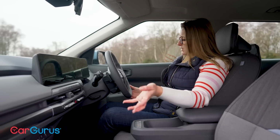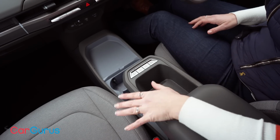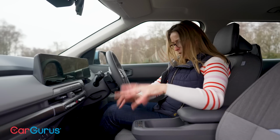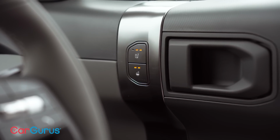But generally, really like it, and even in this Air spec, which does miss out on the table that higher specs get, a kind of airline-style table that you can pull out and put your laptop on, and that's fine. I don't really miss it. Loads of storage down here, and you even get heated seats, heated steering wheel, keyless entry, adaptive cruise. What more do you need?